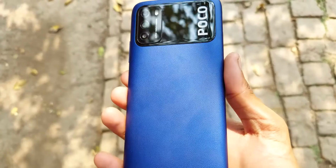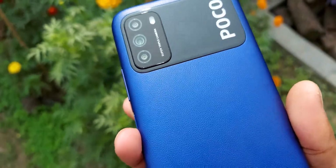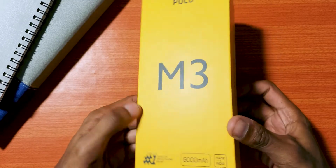Okay, so today we are going to be talking about the Poco M3 smartphone, which was launched about a month ago in India, and this was launched globally in 2020. So let's find out, is the Poco M3 worth it or not, and should you buy it or not? Let's check it out. Before we begin, let's do a quick unboxing of the smartphone.